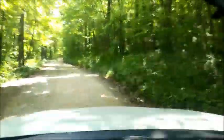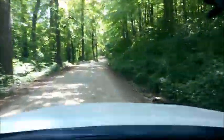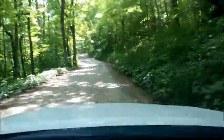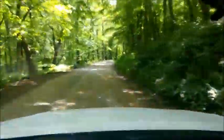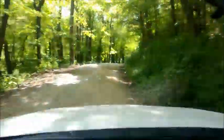Whoa. Up. 8/10 to go. It didn't take that long. No, this is not. I'm running at about 20 to 25 miles an hour. That's my speed. At 20 right now. In 4th gear.